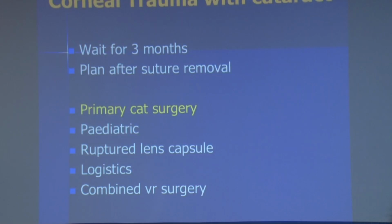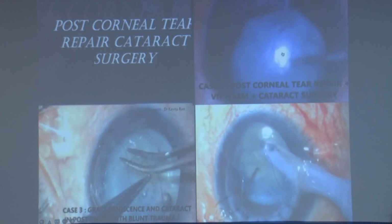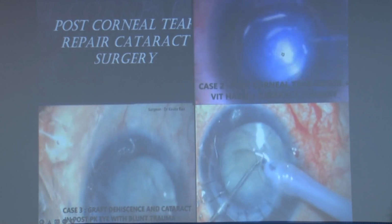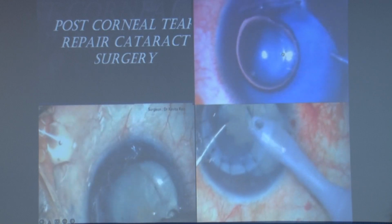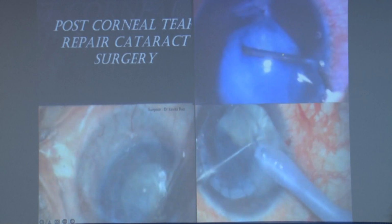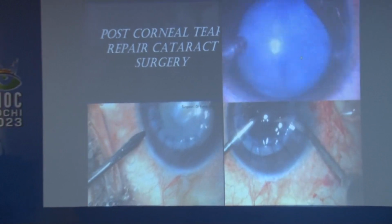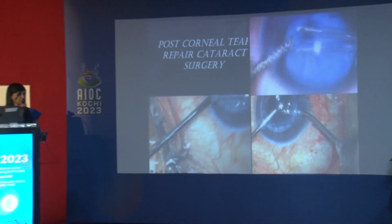Another thing is about cataract surgery. If you're doing combined, if the patient has a cataract and corneal trauma, then you have to. So, I think I'll just end. These are just videos where I'm showing why we are combining. Otherwise, like I said, if you have a corneal tear, you have to first suture the corneal tear, remove sutures, and then address the cataract. In this case, because this patient had a graft dehiscence and was staying out of Mumbai, we planned both at the same time, and the other case had a combined VR surgery. So that's it. Thank you so much.